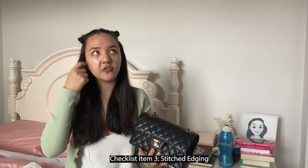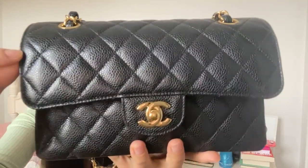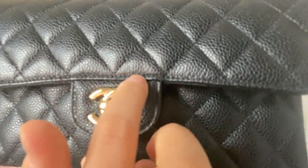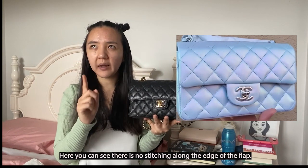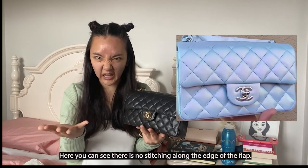Another thing to look for is stitched edging. Again, this is completely personal preference. So this classic flap here, this is what we call the stitch edging, and it's along the flap here. You can see that there's stitching along the edge. Essentially, there are some classic flaps that are completely authentic and real from the store that don't have edge stitching. All of my classic flaps so far do have stitch edging, and that's just because I like that.